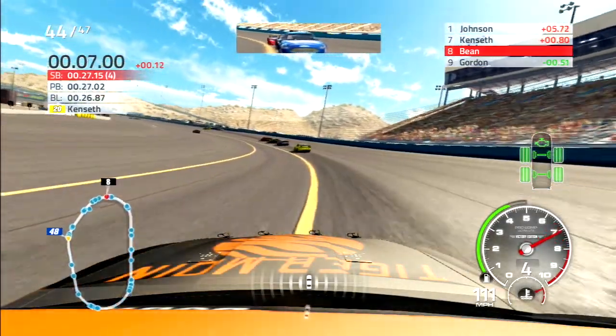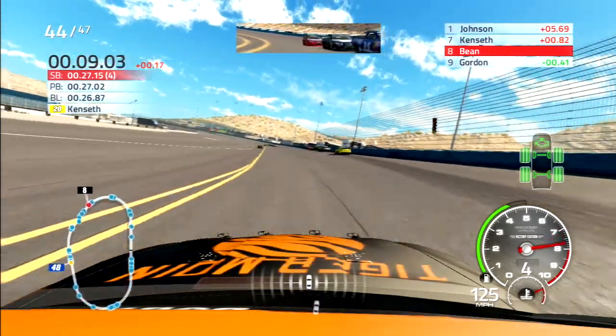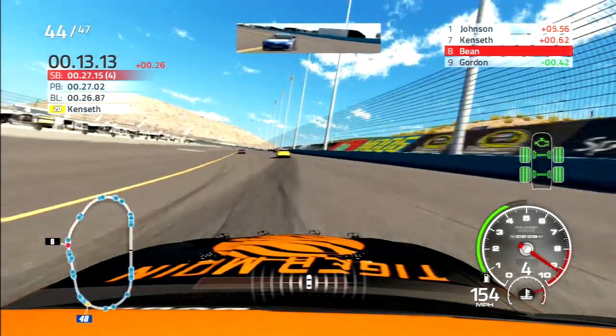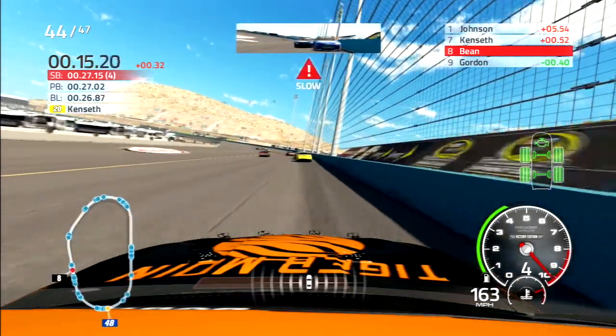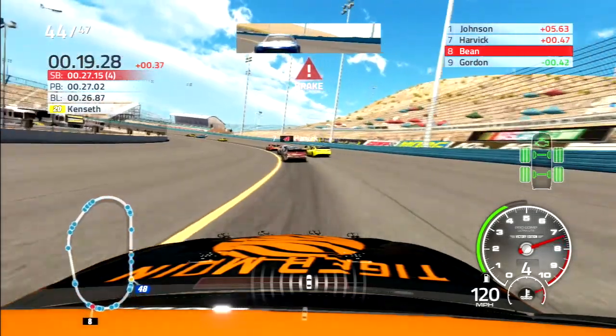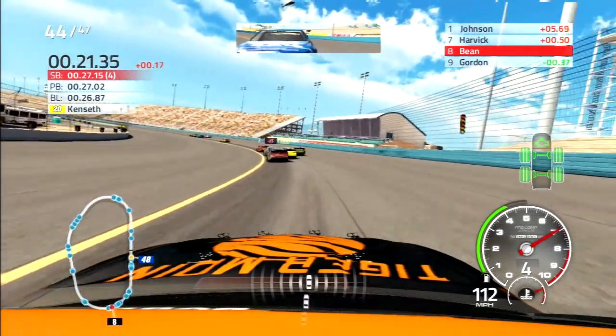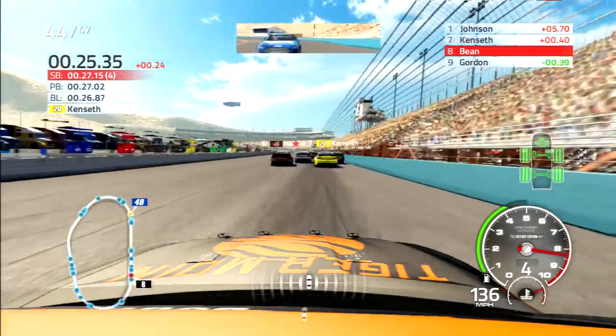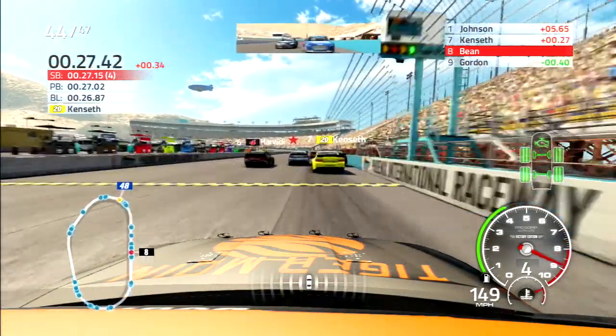Oh, but Jimmy Johnson is now in the race lead. Watch your rear. Jimmy Johnson has overtaken Kevin Harvick. Car 3 back. So I believe Harvick has now fallen back to 7th. His fall off really is very significant right now.